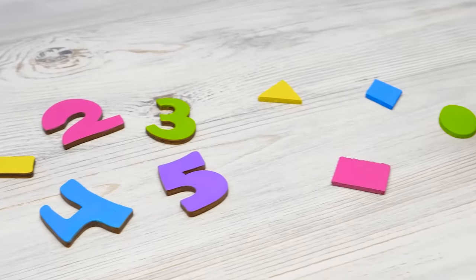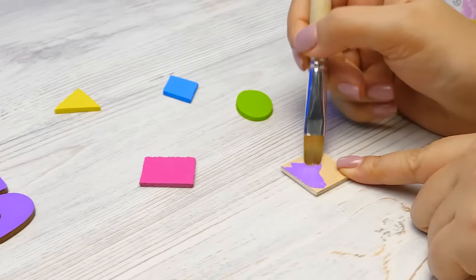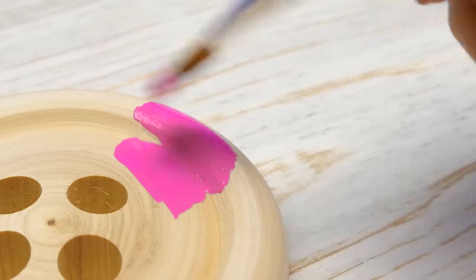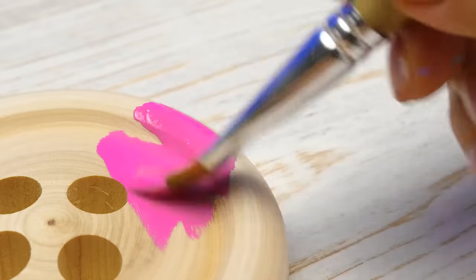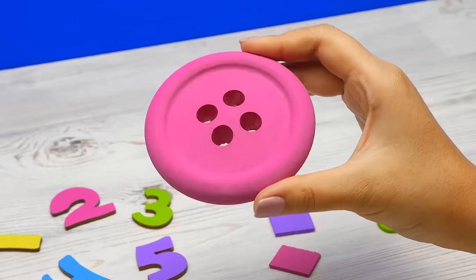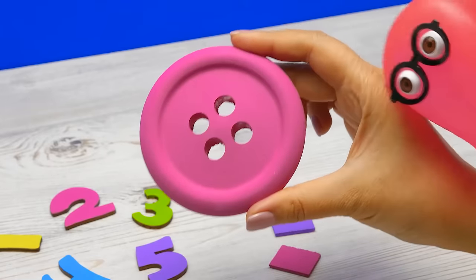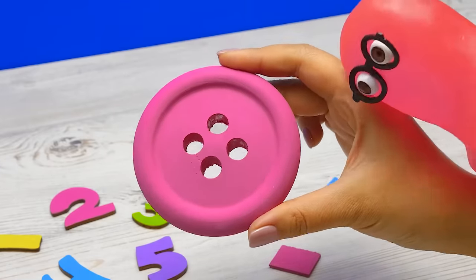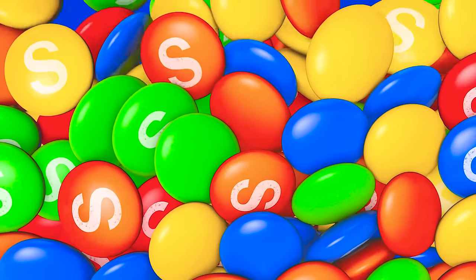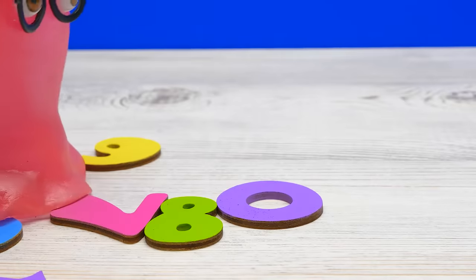All right, perfect! And the last one. Let's make it bright and purple. Oh, almost forgot the button. Of course I'm making it pink. That's a nice hue of pink, almost like Sam. But not as pretty. Sam, how do you like it? Oh, it's a big candy! No, Sammy, it's a giant button. Here! Oh, I helped a little.